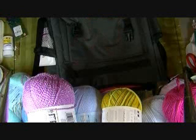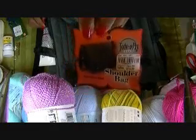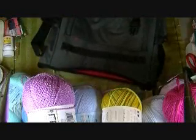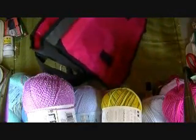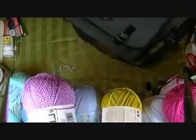Then also at Tuesday Morning, I found this bag. It's called Totally Cool Shoulder Bag. I was going to use that for my portable bag when I'm going somewhere with my yarn. It's a scrapbooking bag I saw online, and I got this for $14.99.